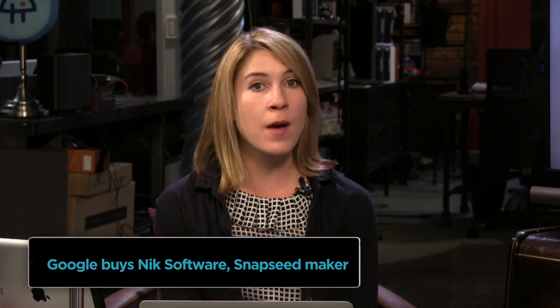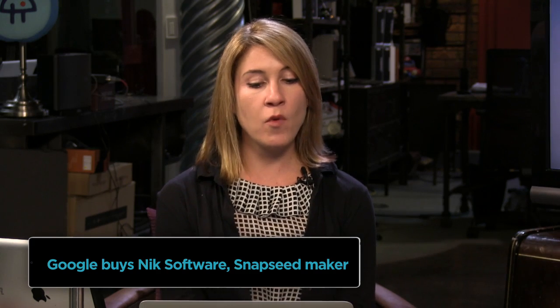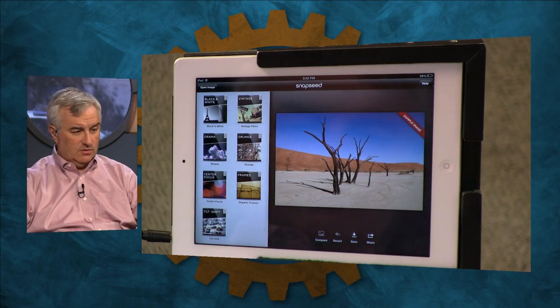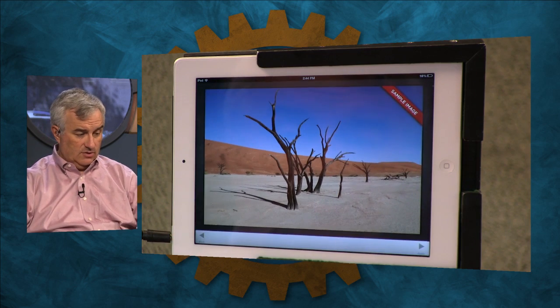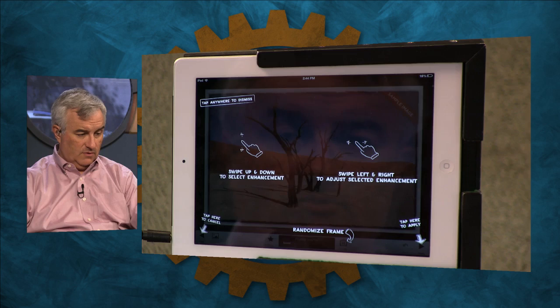You know what else might not be long for this world, and it scares me, is Snapseed. I don't know what Google's going to do with Snapseed, the iPad photography app we've talked about on the show before. Now we love it. Google has scooped up Nik Software, the maker of Snapseed, but other apps as well. This is probably the most well-known app and the one that's made them a lot of money in a short period of time. It's a filter app, and a very easy-to-use one, and I think we agree, the best one out there. There's all sorts of nice features and so forth.